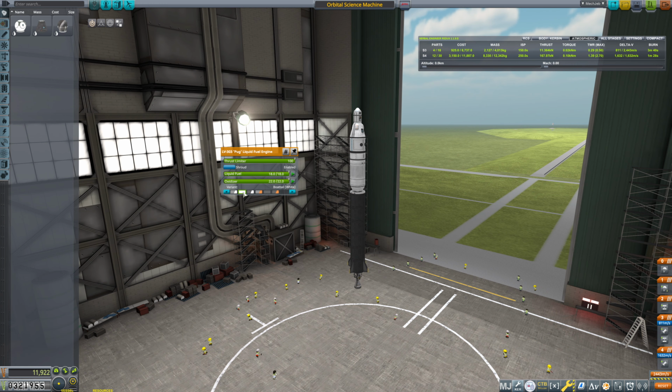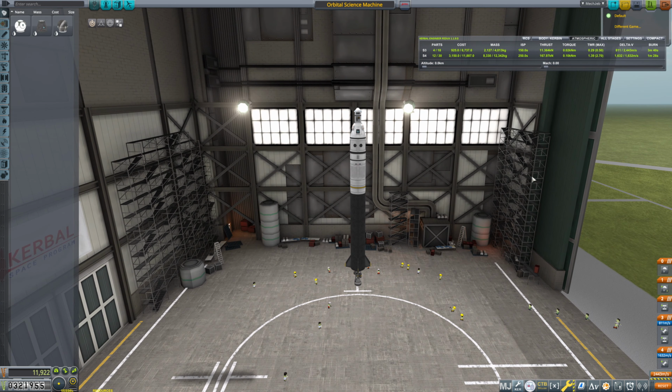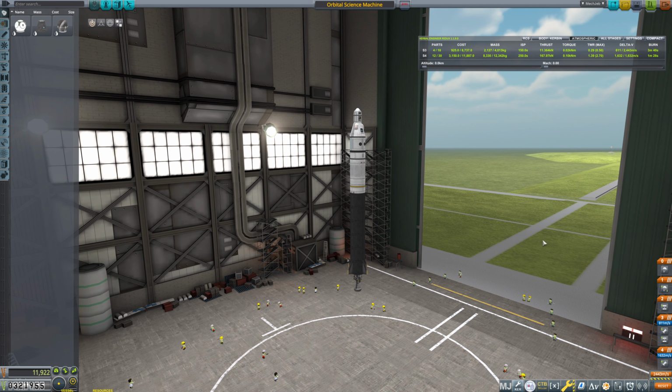The pod, we don't want it to be a boat tail, really. This is okay. This is fine. So this will do the trick. We will save that now that it's a little bit better visually.